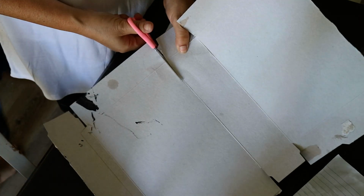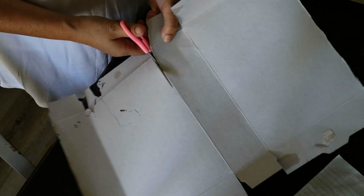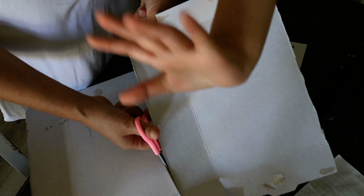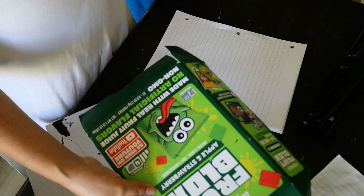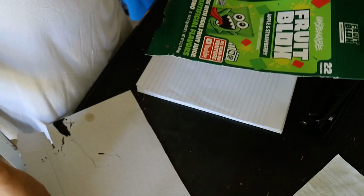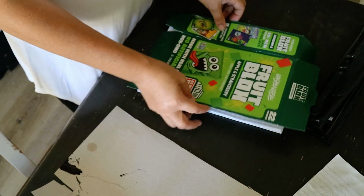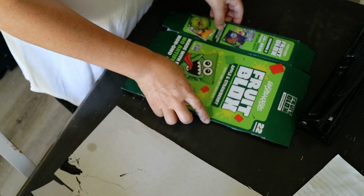We interrupt this breakfast for Mom to help my youngest make the journal. So he's got some paper here, and he's been hanging on to these. We bought these for our road trip, and then we forgot to take them, and he's been hanging on to them, I think because he likes the cover.